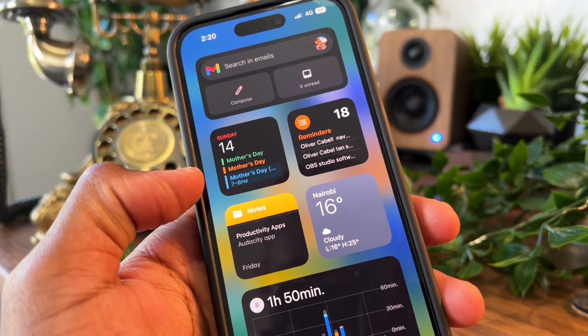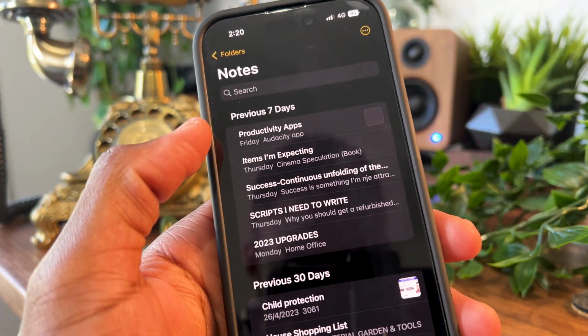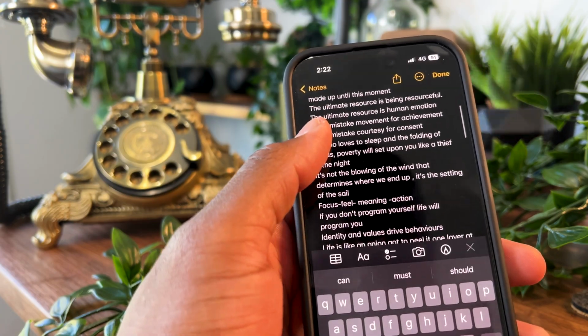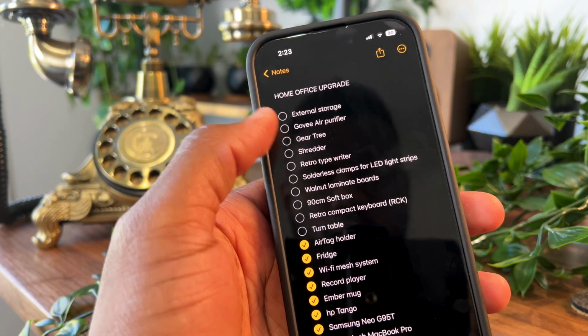Next in line is Apple Notes. It comes in handy when I quickly want to jot down something important I've heard on a podcast or an Instagram reel. It's also where I write down my YouTube goals, and it doesn't stop there. I use it as a planning tool as well.